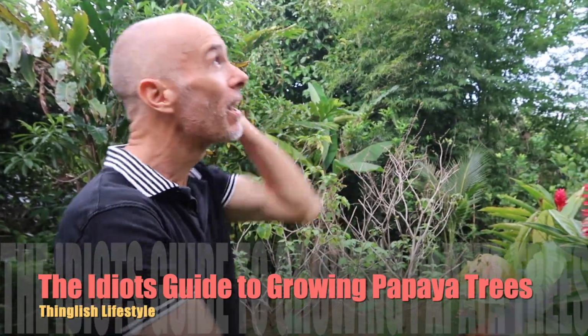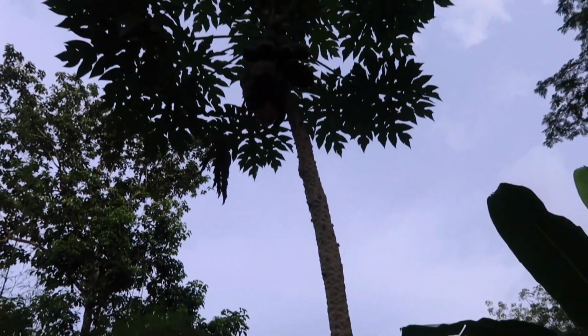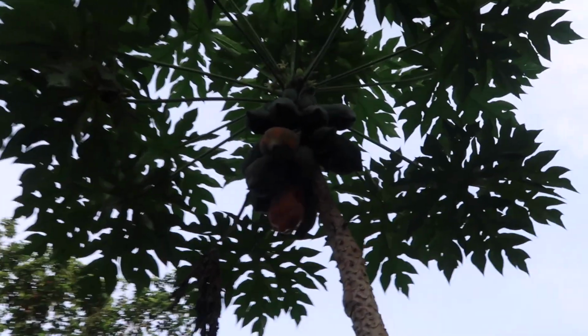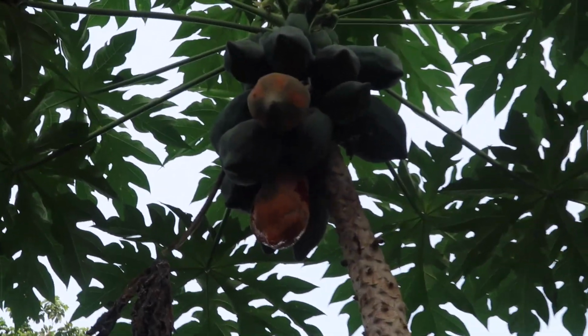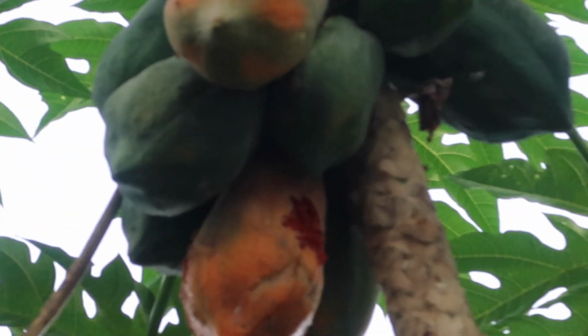And the problem is these papayas. They're too high to reach. Even with a stepladder, we can't reach them anymore. And they're just rotting on the tree, and the birds are eating them, which is fine, but they're really good, papaya or pawpaw.